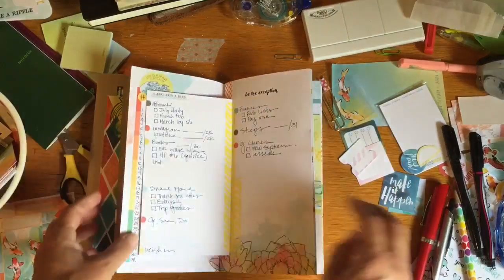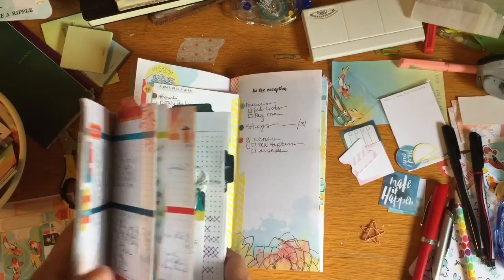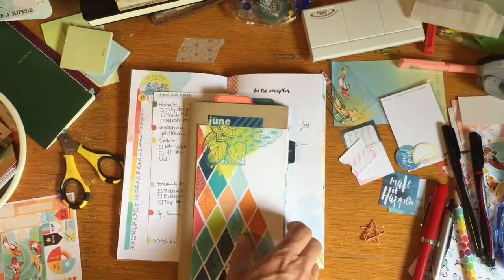So I did want to mention these. I've changed them quite a bit. Originally, let me grab January.